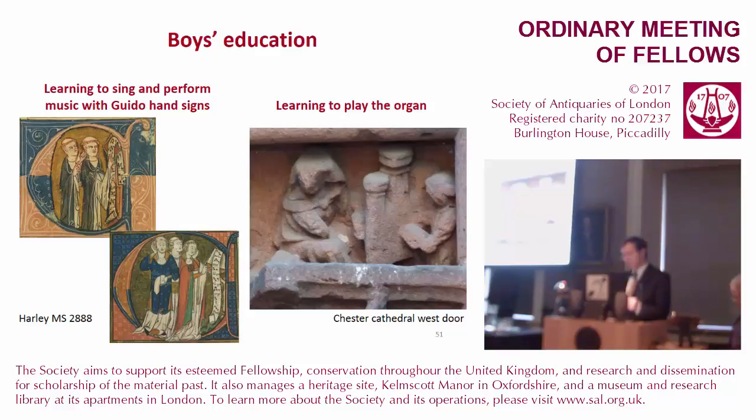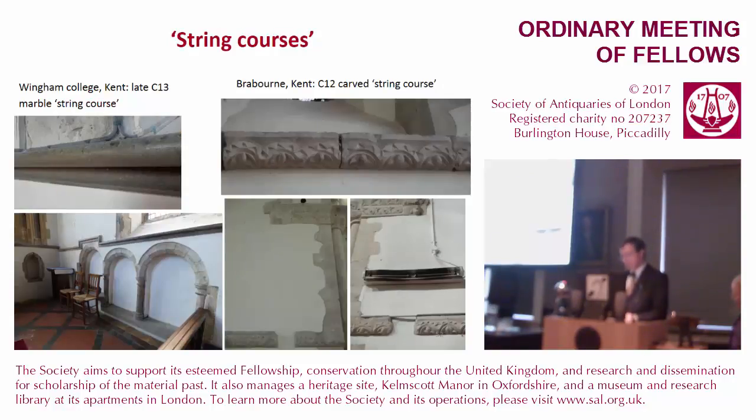Second, we have found a visible sign of this community in very many churches, where it can also be shown that music and liturgy were taken seriously. I'm referring to what we've come to call, downgrading, I think, their real significance, string courses. The significance of these first came into our consciousness with a visit I made to the former collegiate church at Wingham, halfway between Canterbury and Sandwich in Kent.